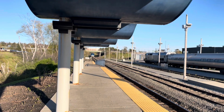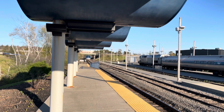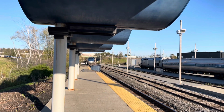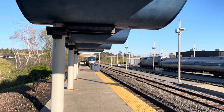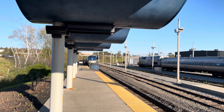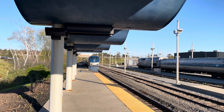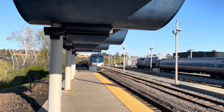Our Downeaster bound for Boston is pulling in now. This is the last train of the day, and it is being pulled by P42 number 116 with P42 number 118 on the other end. As far as I know, it's unusual for a Downeaster to have a locomotive on both ends instead of a cab car on the southern end, but if I'm wrong, please feel free to correct me in the comments.